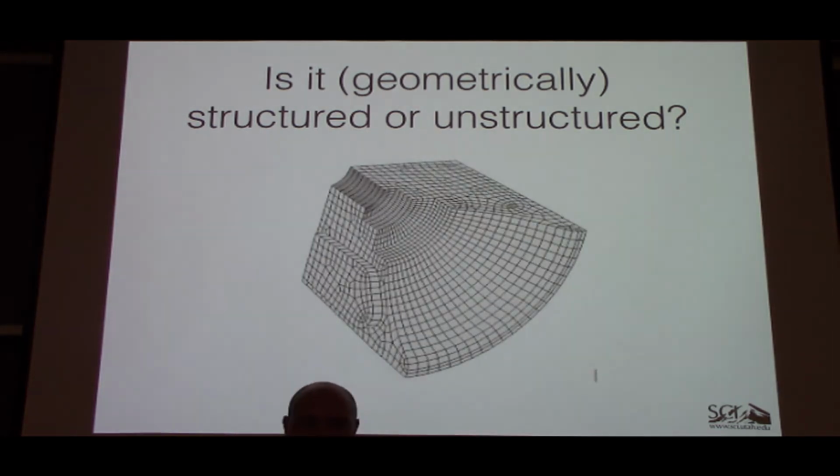Okay. Structured or unstructured? Structured. Unstructured. Wait. Oh no, you're right. Look at that. No, it's a hex mesh. It's still unstructured. Yeah. I don't think this is a purely curvilinear grid.